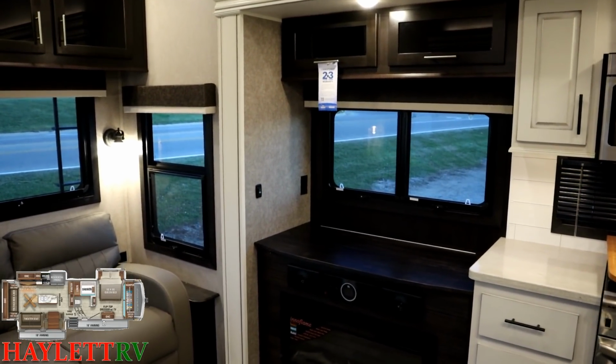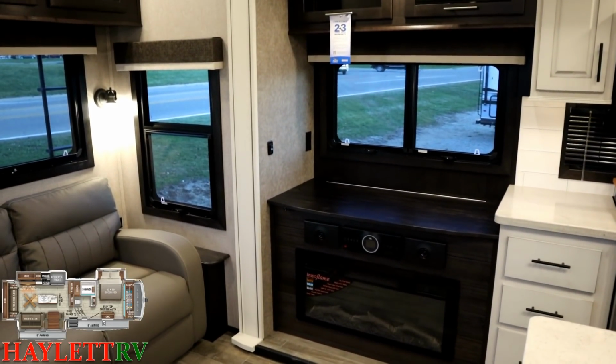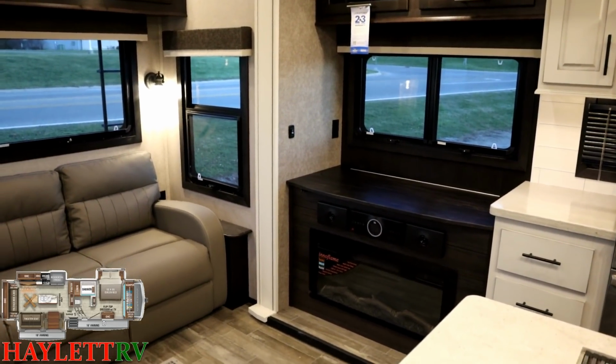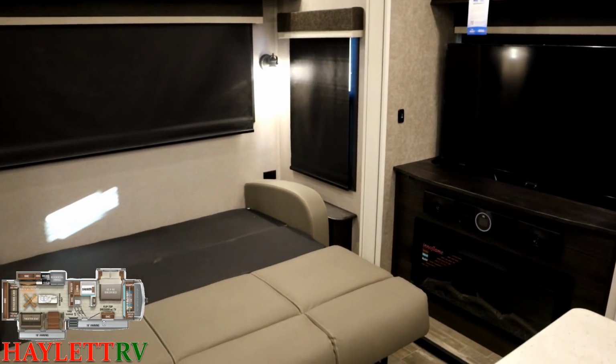This over here is something very cool, very different. You see that extra window right there above the electric fireplace. Well, if you want the extra light and the airflow, you can have it. Or you can push a button. There's a power lift TV above that fireplace.